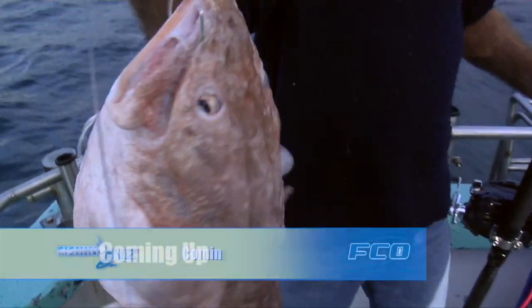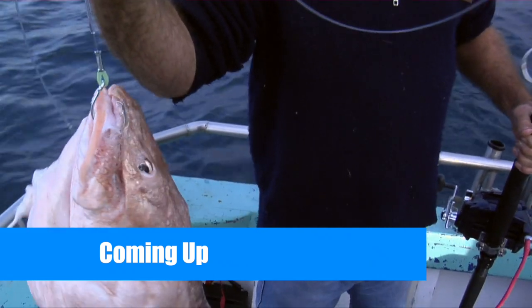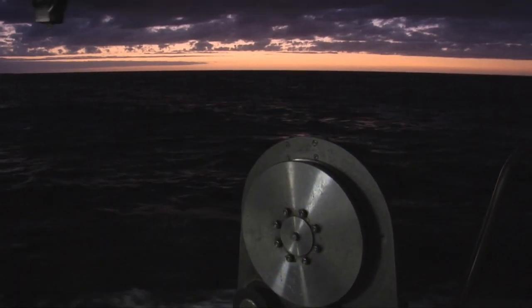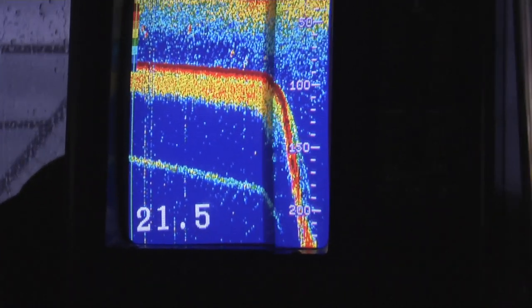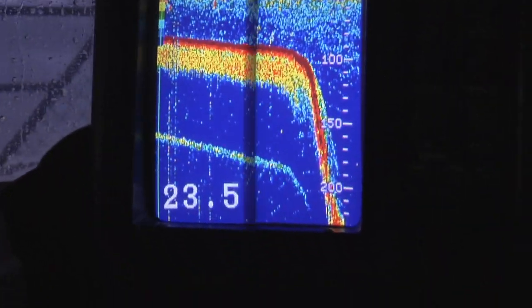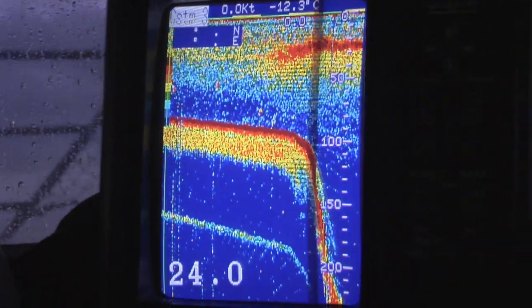Coming up, we head out to fish some really deep water. Was up at the crack of dawn to head out for a spot of deep water fishing. The area known as the Kaikoura Canyons drops away really deep, really quickly.